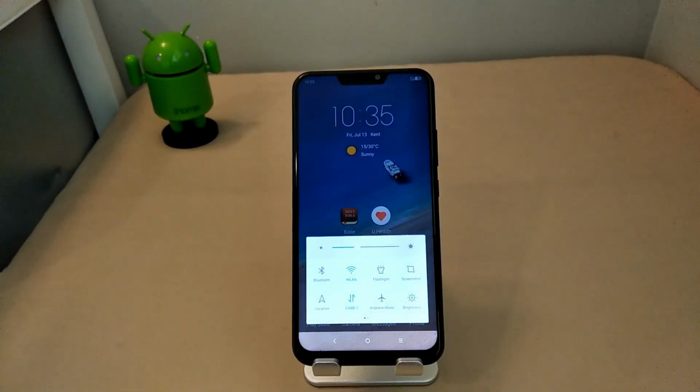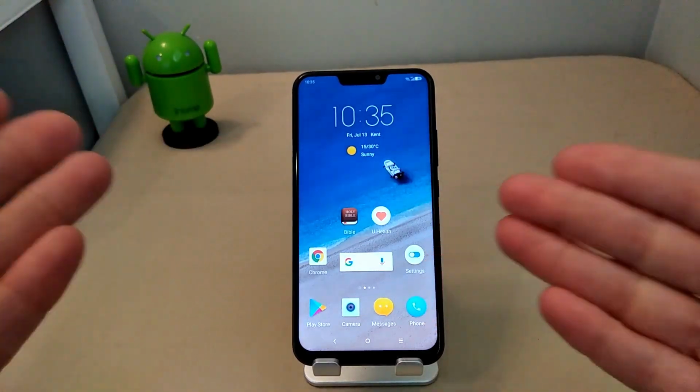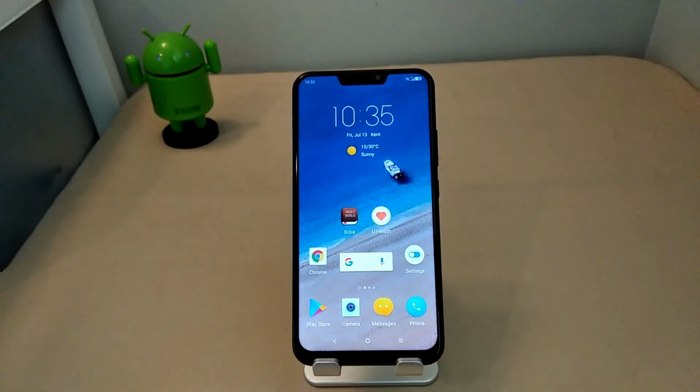Now, just for the sake of the video, I'm just going to turn my Wi-Fi back on. So you just saw that. So again, for all you non-believers, that's clarification. That's proof that this phone does work with AT&T in the US, in the area where I am. I want to emphasize that.